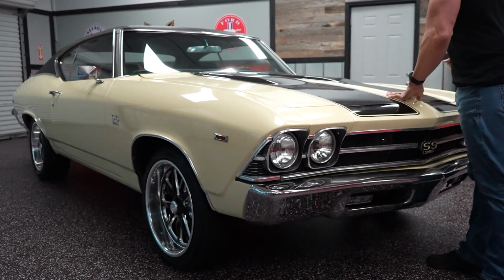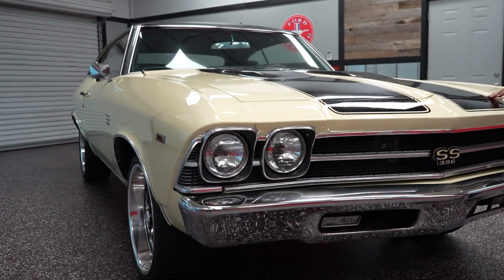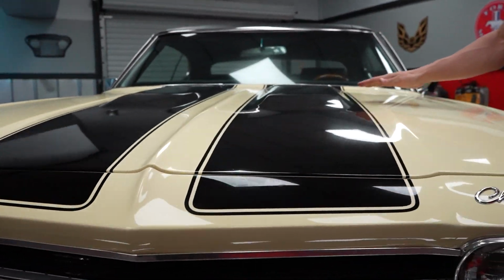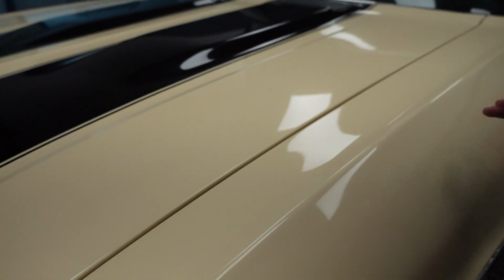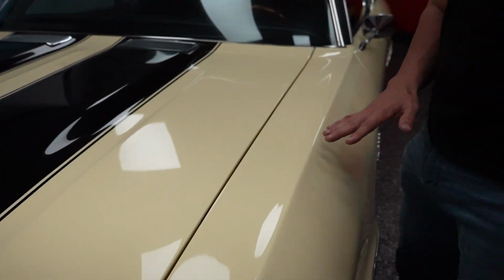I'm going to say that the car is butternut yellow, and the paint on the car is really nice. You have black stripes here on the hood that I believe are painted on. If they are not painted, they are definitely cleared over because there is no vinyl lip. The paint on the top of the fenders and the top of the hood is in really nice condition. There's no clear coat fade, there's no blisters, cracks, spider webbing, anything like that going on.